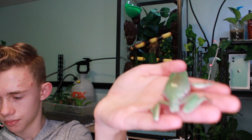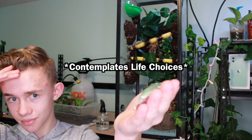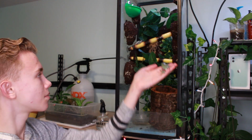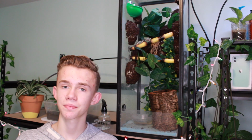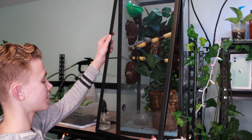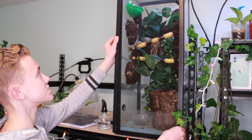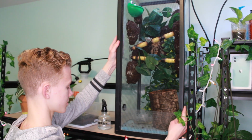And they just peed. Okay, let me clean that up real quick. Well then, now that I've got that cleaned up, I guess let's move on. That's the frogs telling us that they are no longer interested in being on camera. Bye, little frogs. That's the first time that either of these frogs have peed on me, so I'm a little shocked.